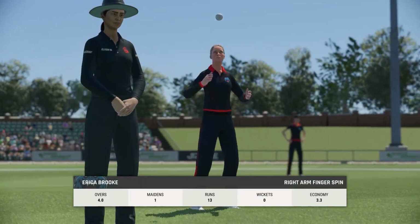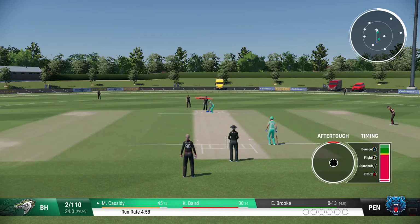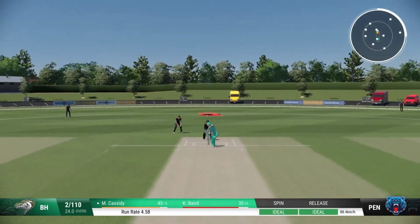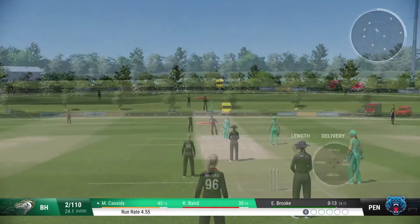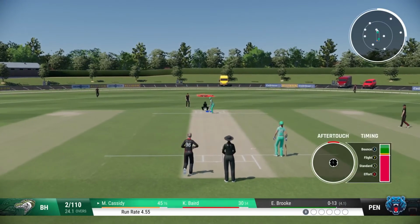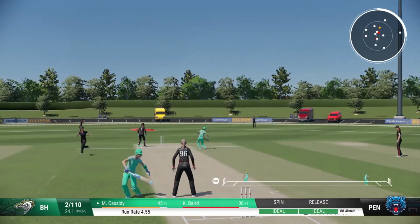Change of bowling. Brook back on. The captain is now going with the spinner. Four overs, none for 13. Two for 110 after 24. Cassidy on 45, Baird at the other end on 30. Can't beat mid-off. Still a slip in position, still mid-wicket halfway to the circle. Keeper, just one to fine leg.